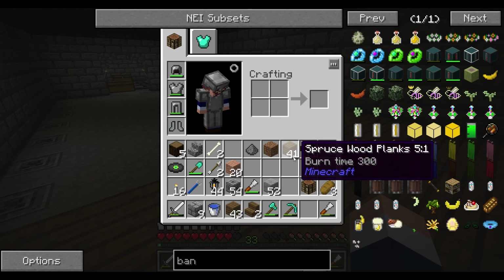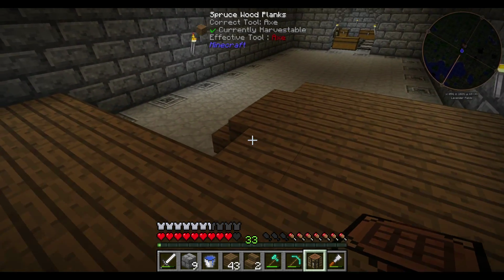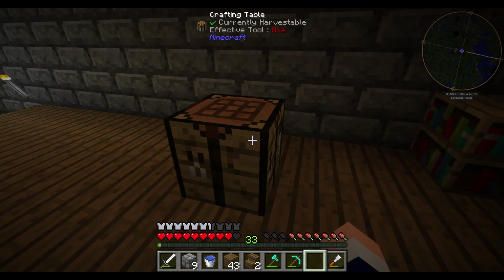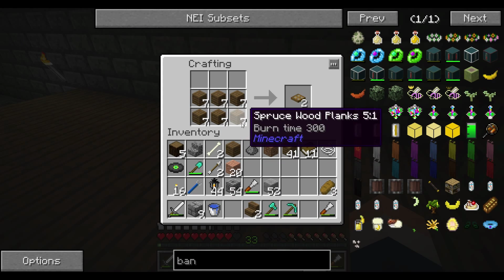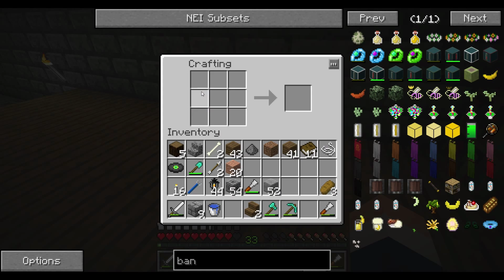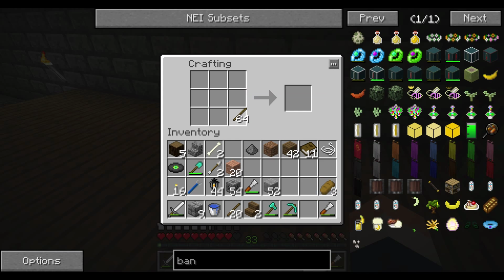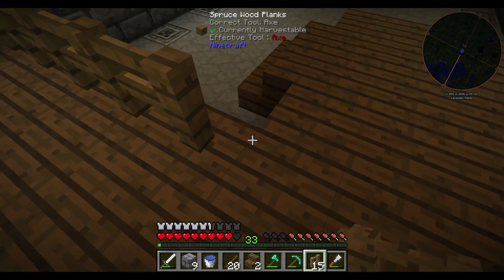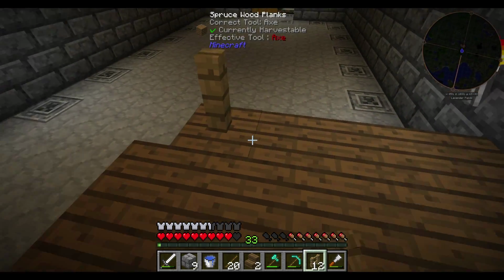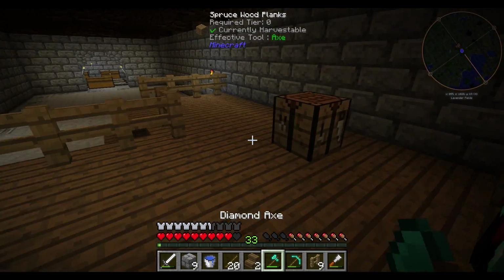And I may as well put a... I actually want to see if I can find something more interesting to do with the railings, but for now, I will just... What am I doing? I've forgotten how to make fences. That's not good. Okay. These aren't going to match, are they? They'll do for now. I will make something better at another point. That just gives you more of an idea of what the plan is.